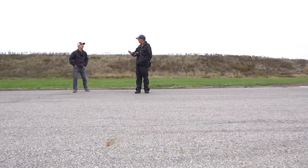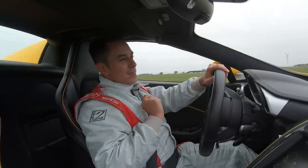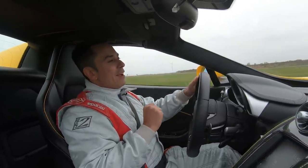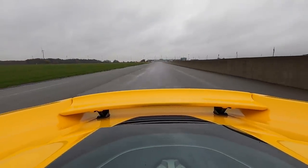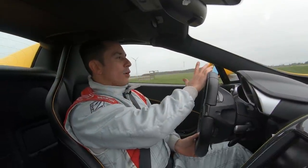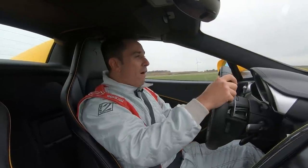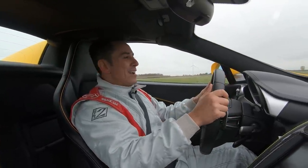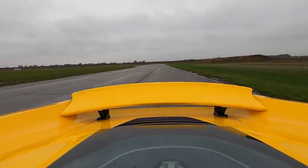Another really cool exotic car, supercar feature this McLaren possesses is the active aero. It's really, really cool seeing the rear wing do its thing. When you're under full throttle, the wing goes flat, of course, to reduce drag, give you more acceleration. But then it's really cool that when you brake really, really hard, so let me demonstrate, how the rear wing pops up in the back.